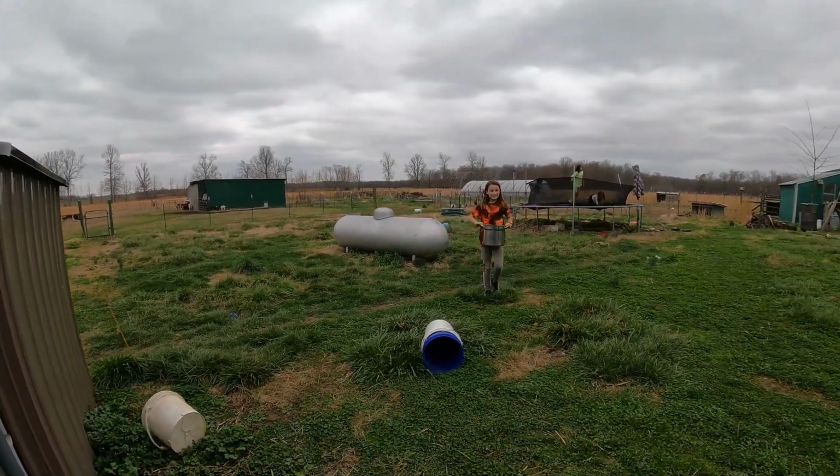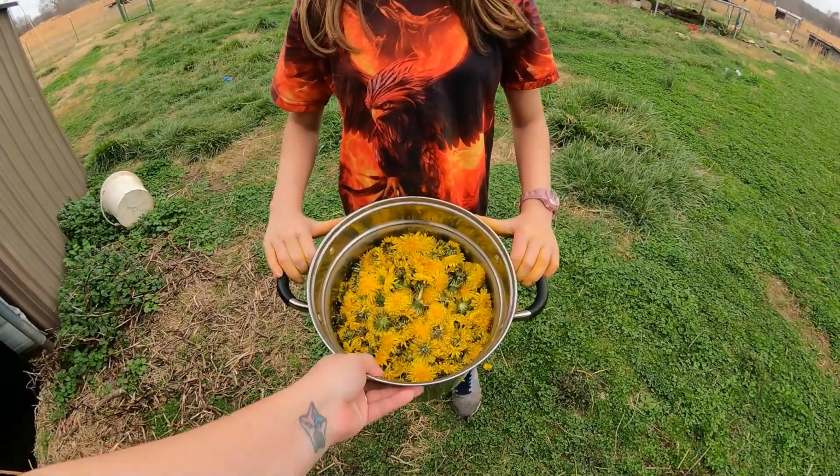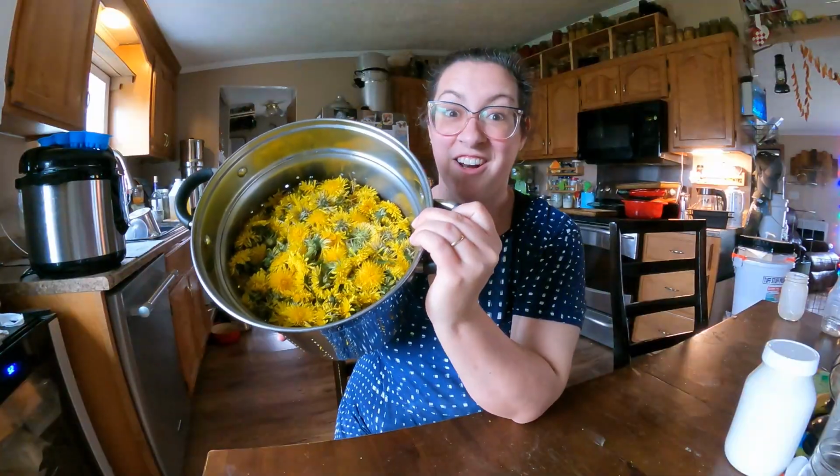There's still more. Yeah, we can leave some for the bees. This is probably plenty. Oh my goodness. Wow, that's heavy. They got a lot.